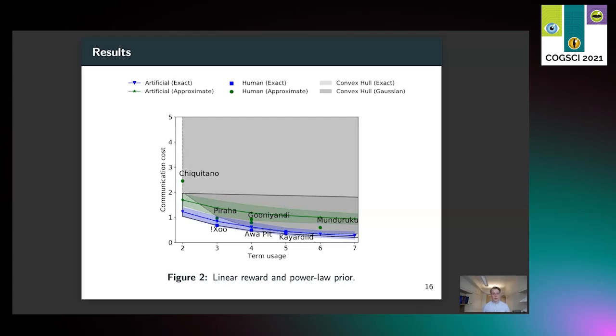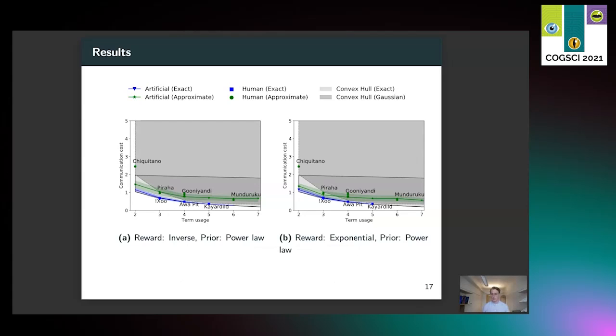Worth mentioning is that for the approximate systems, for 2 terms, our agents are actually below the convex hull for the Gaussian model, which we use as a baseline for the approximate system. This is due to the fact that our agents are not bound to model the words as Gaussians. So if we change the reward function, so here we have the inverse reward function and the exponential one, we still see that our agents produce numeral systems which are near optimal and close to the communication efficiency of the human languages studied in Xu et al. as well.